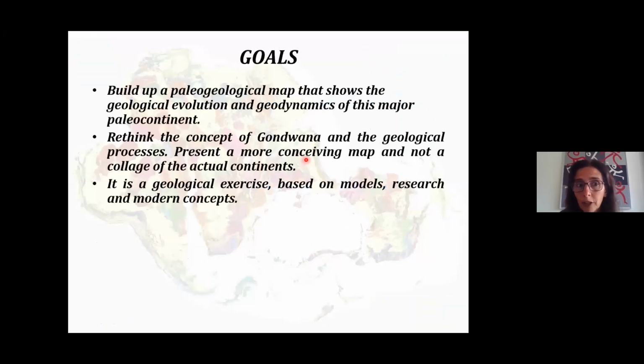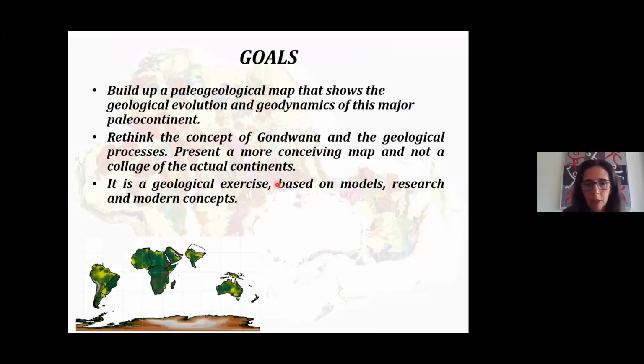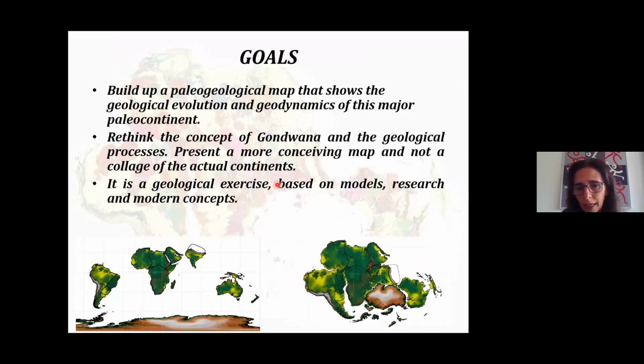And the goal of the project is to make the Gondwana geological map, but actually, when we started, we already saw that this was a major challenge, because we cannot build a paleogeological map without understanding the process of geodynamics and the Gondwana evolution. So we had to do lots of modeling and exercises to produce this map. So it's not a collage like that. It's a little more complicated than this.